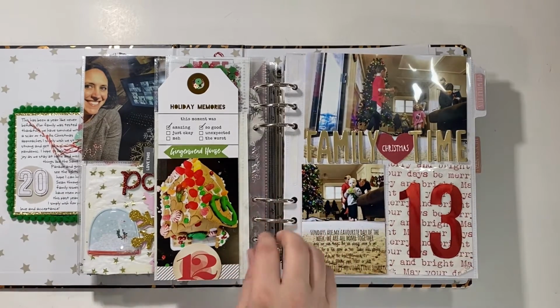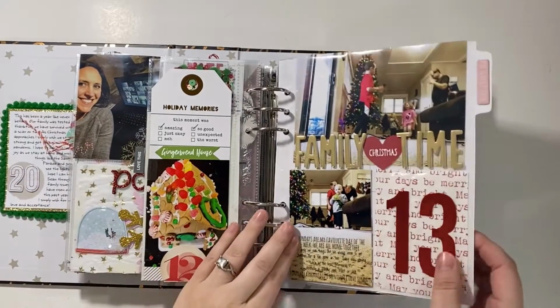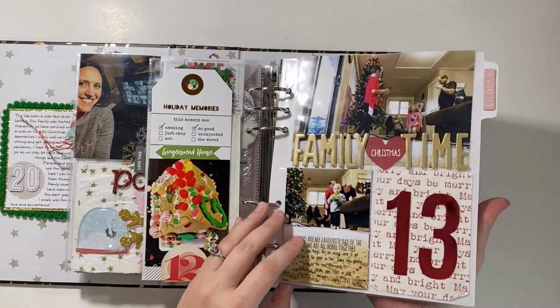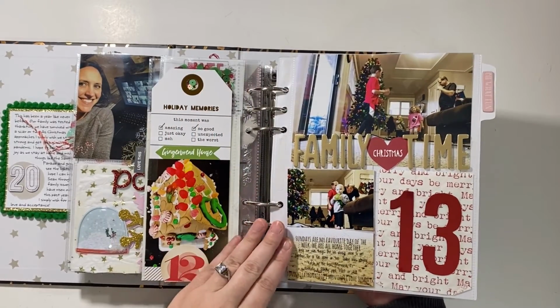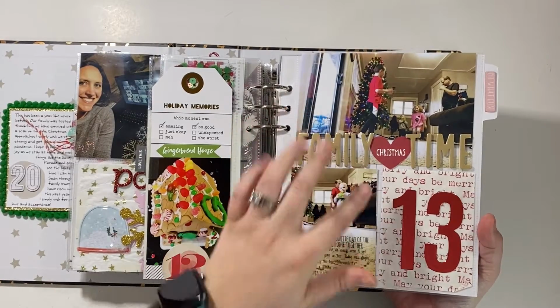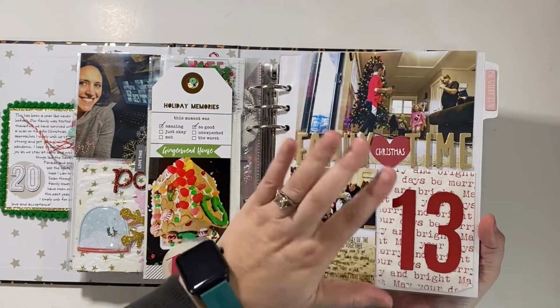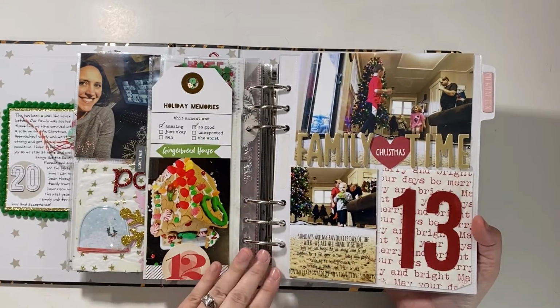Then we go into day 13. Okay, so for day 13, I documented some family time where they were playing with a ball in the house, and it was really funny. They just are having the best time. So I actually took my camera. I'm lying down here and they're throwing the ball at me, and I just laid down and took a photo. So it's a different type of angle, which I thought was really fun.